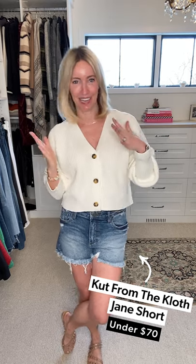This one from Cut. Cutoff number two. Now, this is the Jane from Cut. Why do we love this? Now, you might remember the Gidget. We have had that amazing cutoff in our assortment for a few years running. This is a new iteration of a fabulous cutoff from Cut that has just a little bit more leg opening. So I think this is really quite comparable to the A. Goldie Parker. But as per usual, check it out, gang. It is half the price. $69 for this amazing cutoff.